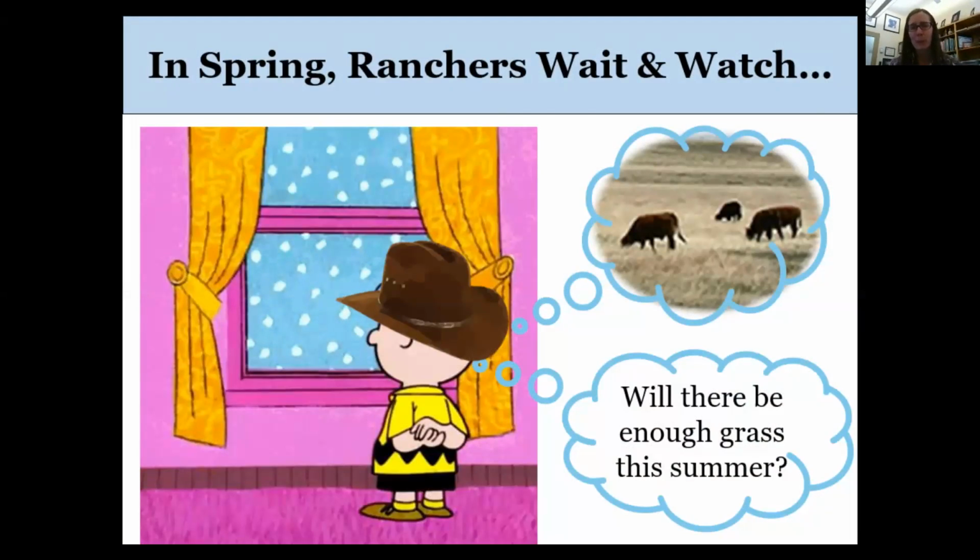As Rachel said, every spring ranchers are looking out their windows, waiting and watching, trying to figure out how much grass they might have for the upcoming summer for their cattle to graze. And this is really important because they have to decide how many cattle they're going to keep and graze that summer versus how many they should be sending to the markets. So it's a really important decision that they face and a really difficult one.